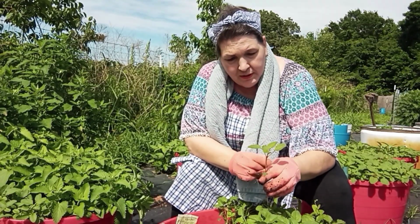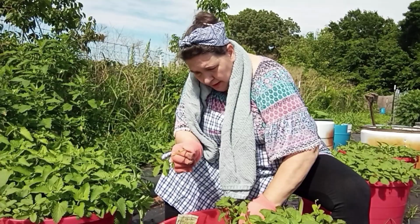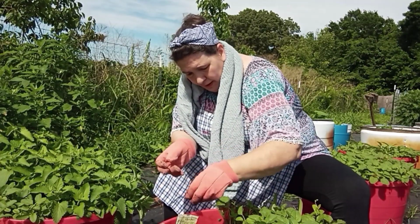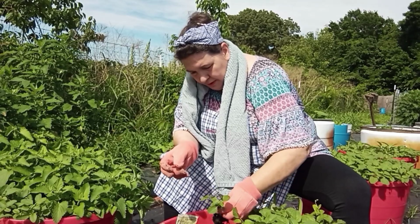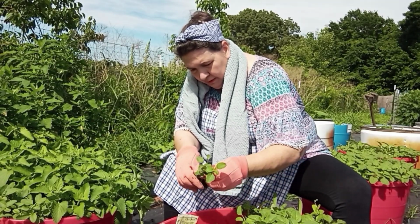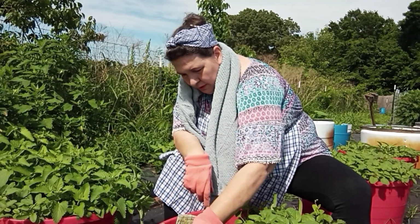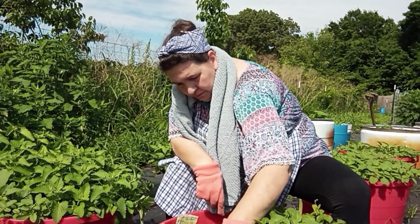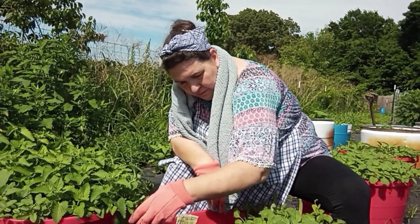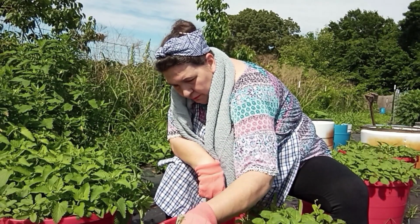Because I don't know what type of weed this is, I'm not going to feed it to my chickens today. I am going to allow it to dry out completely, and then we will compost it, maybe removing the root system so that it doesn't grow in our compost pile. We've got a lot of clover in here.